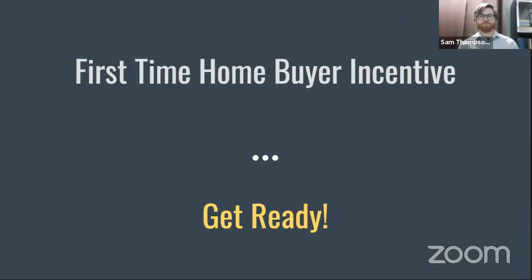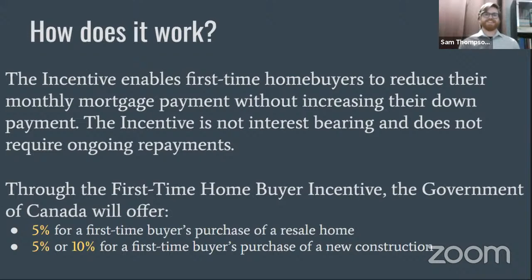So as I'm closing, I will just cover what the first-time home buying incentive is. This incentive enables first-time home buyers to reduce their monthly mortgage payments without increasing their down payment. It's not interest-bearing, and you don't have to keep paying it through the year. The government of Canada will offer you 5% if it is a resale home, or 5 to 10% for a new construction home purchase.